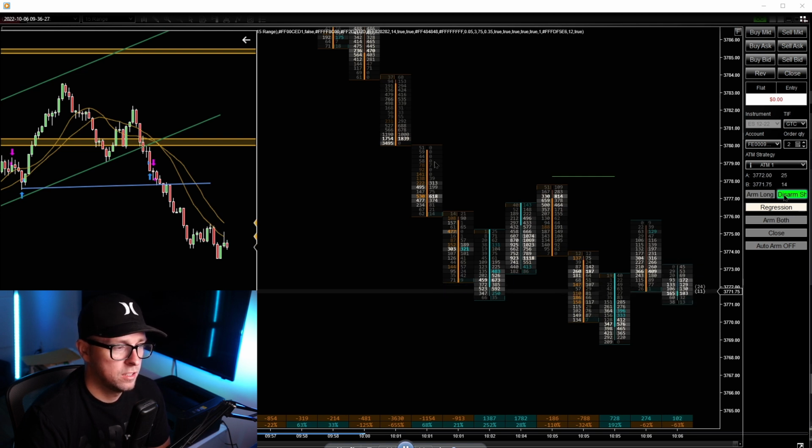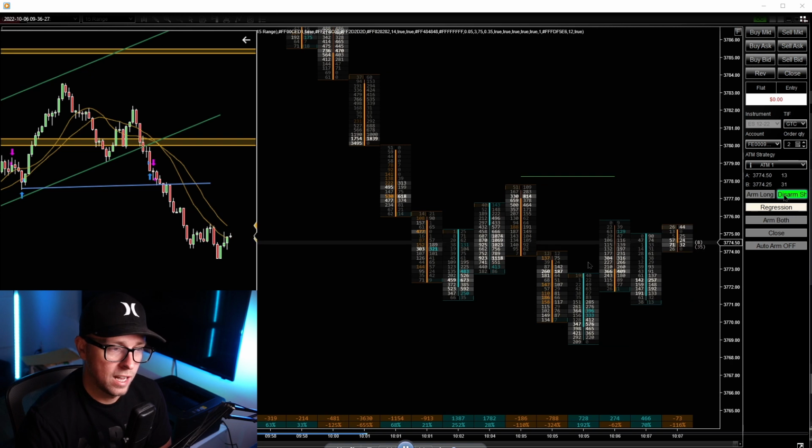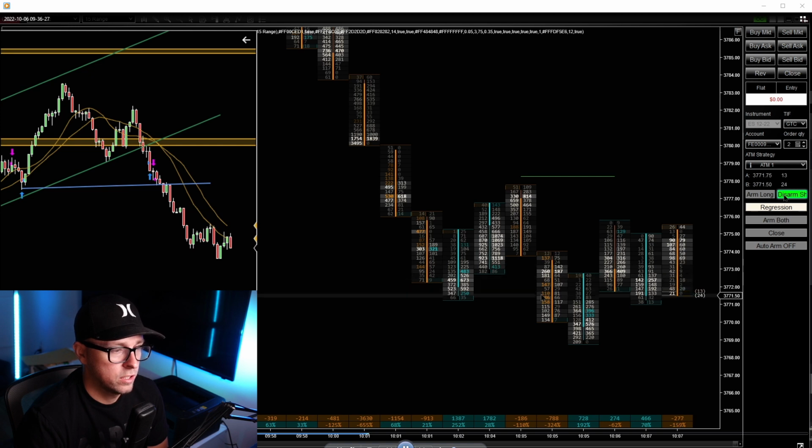Well, that's why you see this setup here almost looks the same as the one I lost on. That's why you can't just judge, like, well, why didn't I just go with the trend on the last trade? Well, here it wouldn't have worked. So that's the reason why. And this trade is going to fill here shortly.